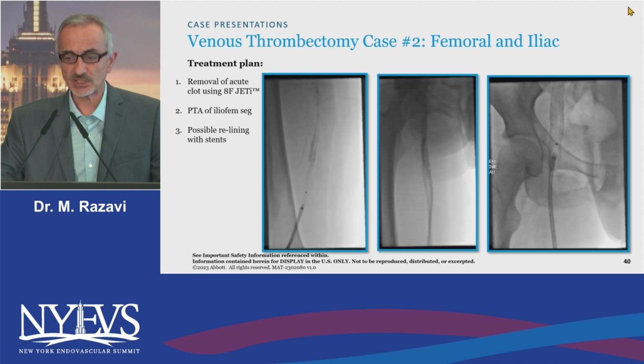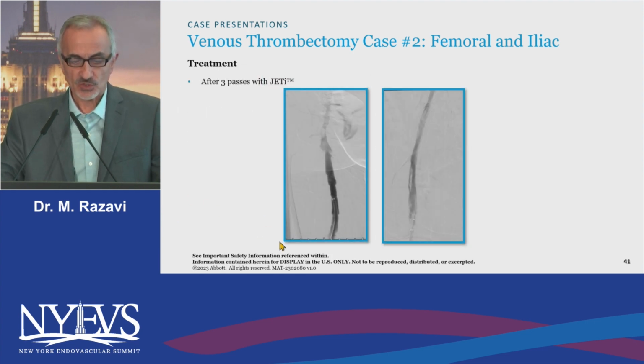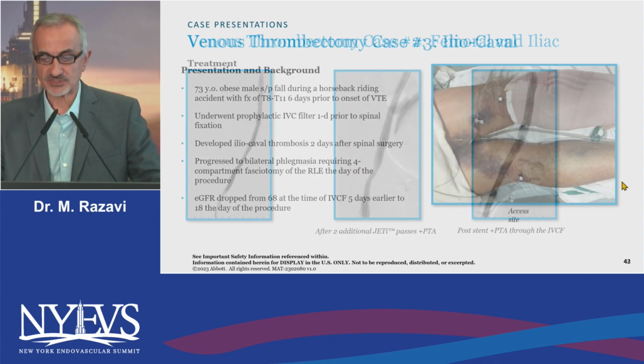By the same token, remember, if you put the tip of this thing in the flowing blood, you're going to get blood out. The tip of this thing has to engage the clot. So here it is after a few passes. Now you can see there's some chronic components in there that obviously need to be angioplastied and relined, and everything looks clean, again, with a single session.